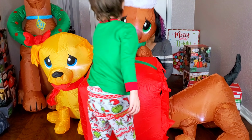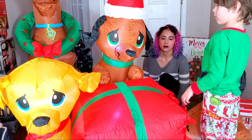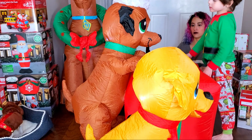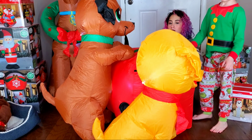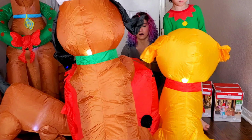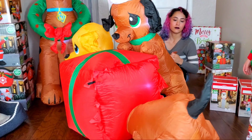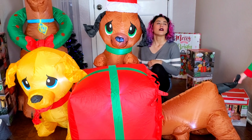Okay, so this is our little puppies with the present inflatable. You could see this puppy up here. We thought, well, Daddy thought that the dog was coming in from the other side, but it's not. It's three separate dogs. So here you can see the back of it, how adorable. And then that's the puppy that's sticking his head in the present. What is he doing? He's trying to peek in the present, or he's opening his present.